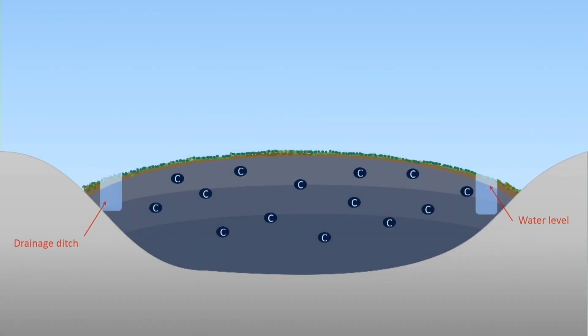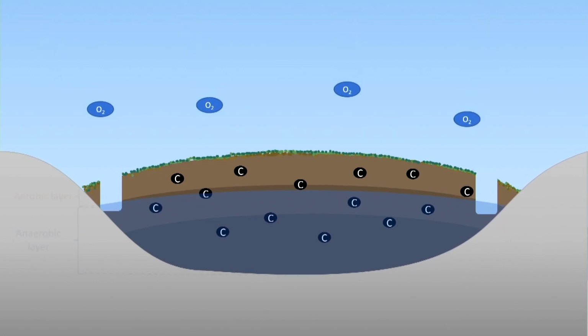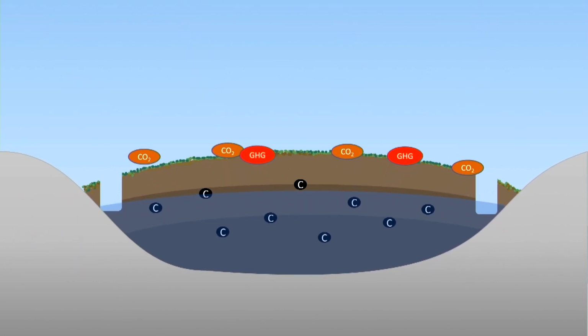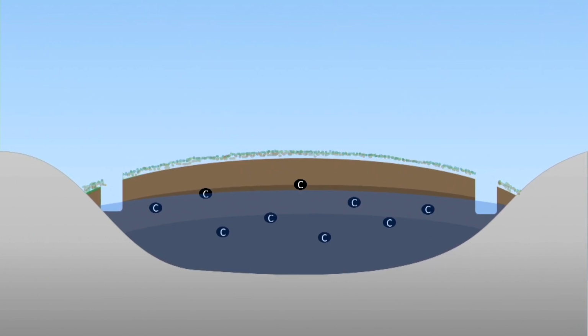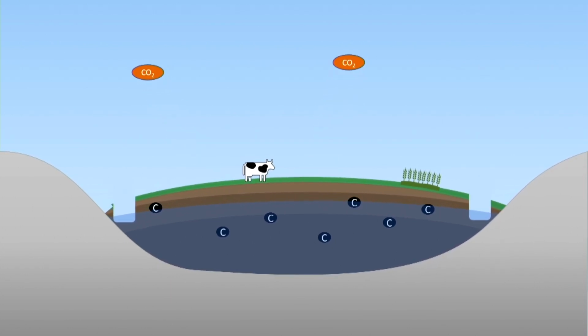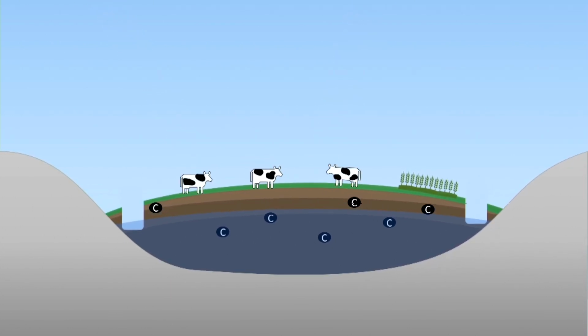A crucial point to note is that by draining peatland, the anaerobic conditions that stored the carbon safely is disrupted. As the water table drops, oxygen becomes present in the soil, and aerobic conditions allow microbial respiration and the decomposition of the peat to begin. Through these processes, carbon dioxide and other greenhouse gases such as methane are released to the atmosphere. We estimate some 300,000 tonnes of CO2 equivalent are released each year in this way in Somerset.